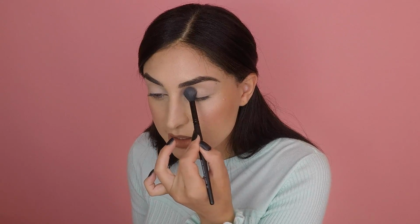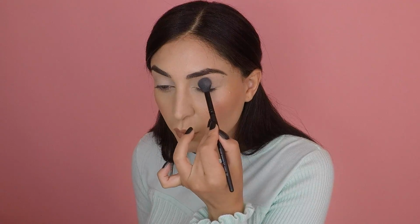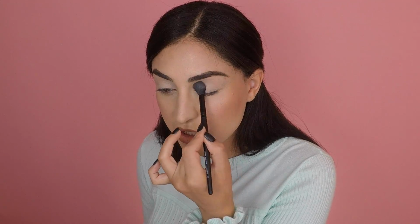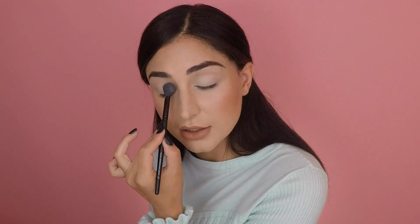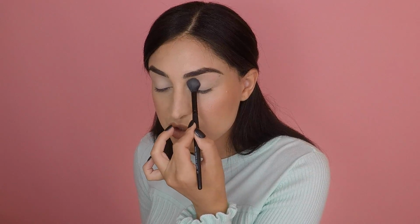If you're the type of person that doesn't like to wear a lot of makeup, this is also a really nice, polished makeup application. You don't have to wear full-on eyeshadow every single day. So just tailor your eyeshadow routine to your specific daily routine. There's no right or wrong way to wear eyeshadow. I'm just going to show you some simple basic techniques that you can incorporate into your makeup routine.